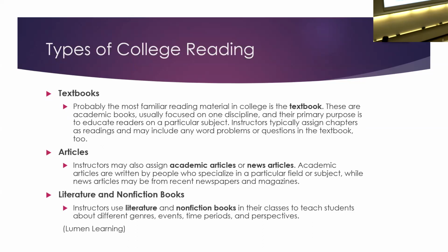There are different types of college reading that you're going to encounter, which I'm sure at this point of the semester is not news to you. Textbooks, which are going to be really specific to the course content that you're studying. Articles: journal articles, news articles, periodicals, newspapers, online articles, things like that. And then literature and nonfiction books. Faculty members use this type of literature to help you gain different viewpoints, perspectives, time periods, events, and genres, again, to expound on the information that they're teaching you.